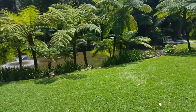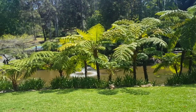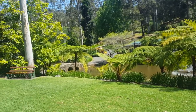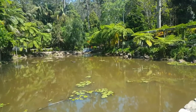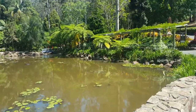They were in such great shape, like they were tended to so well. There were lots of different varieties of plants, and there were also all these different sections to explore. So there was a section dedicated to the rose garden, there was a section with the orchids, there was also a little Asian Chinese influence section as well.